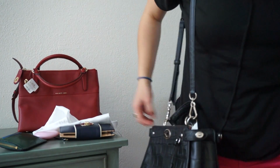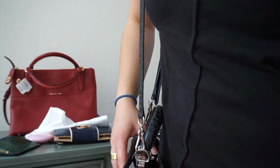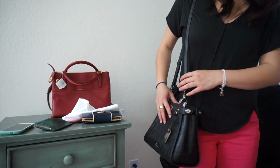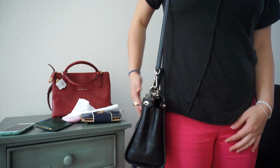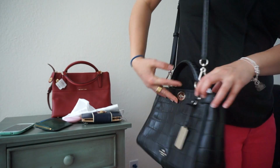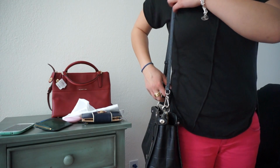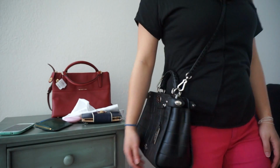Now, a quick look at what it looks like on me. Just for reference, I am 5'1". This is the shortest setting of the strap. So this is what it looks like on me. If I wear it on just one shoulder, it hits about hip and down to my butt area. And if I wear it crossbody, it's a little short on this setting, but you can see where it would land. So it kind of looks like that.